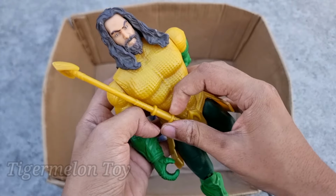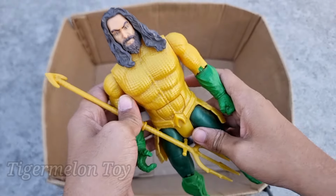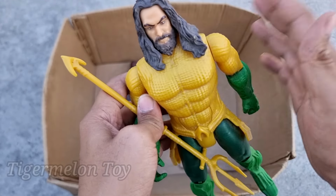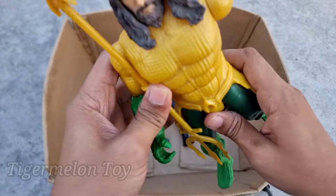Wow, guys, look what he got. Wow, look at his very cool yellow and green color costume, guys. Look at the very long hair, guys. He lives in the ocean and he has his own palace in the ocean, guys. This is the water man. This is Aquaman.